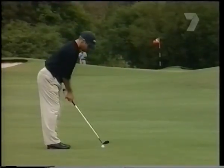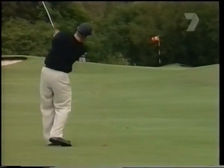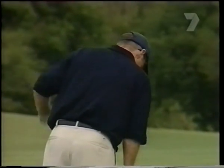Rod Pampling going through his setup. Just a little sand wedge from 86 metres. This is drawing right in on the pin. This looks very good. He has hit this stiff. Looks like a certain birdie for Pampling. Perfect, Jason.